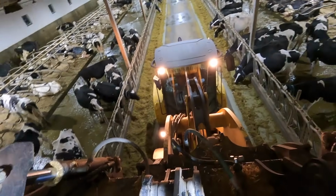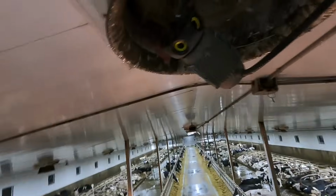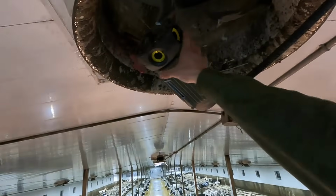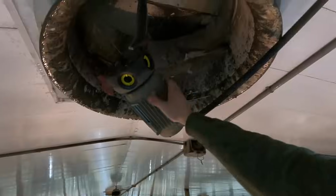So I got Maxime to lift me up here. He's in the loader there. I just wanted to have a good look at this fan. Yeah, that motor's pretty hot. So I just wanted to come up here and turn the switch off to it. So this is gonna turn power off to it.